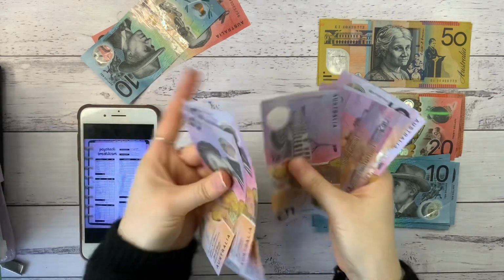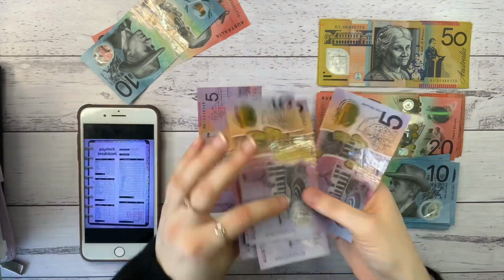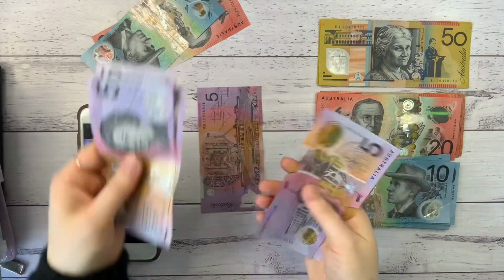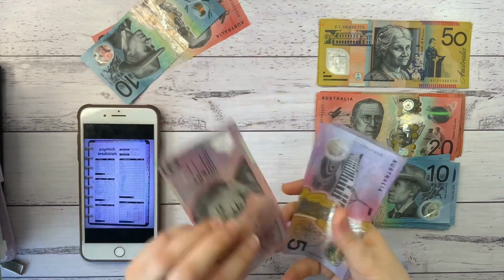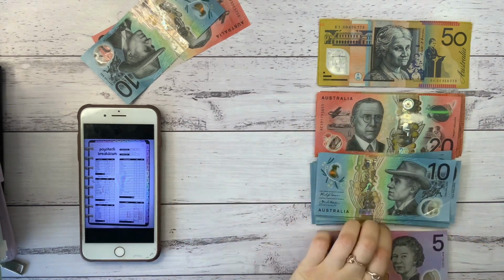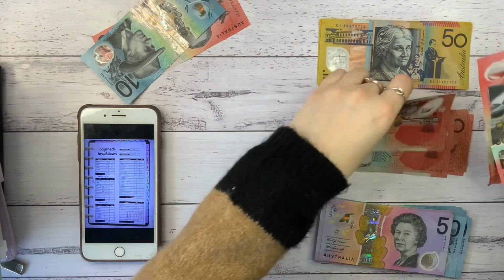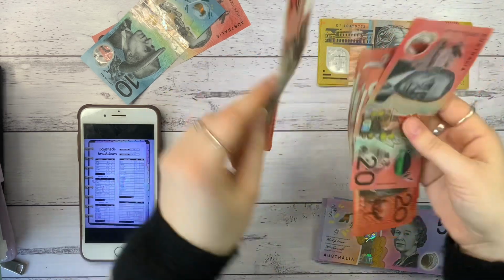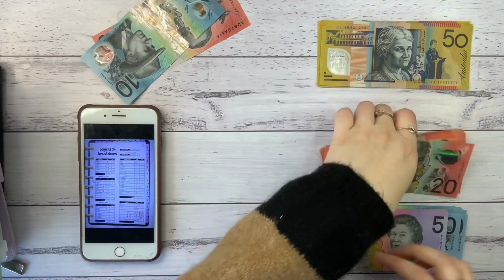These notes are just bugging me. There's an old one. And these are going to change soon because these have the Queen's head on them. Unfortunately, now that the Queen has passed away, they're going to change eventually, and we're going to have the King on them. So that's an old one. All right, let's go again, just so these are all in the right space as well. Most of them are old ones. I only really got one new one, and those are fine.